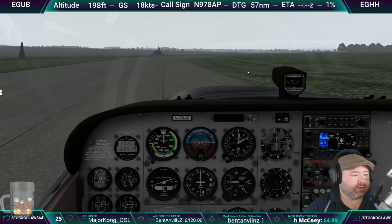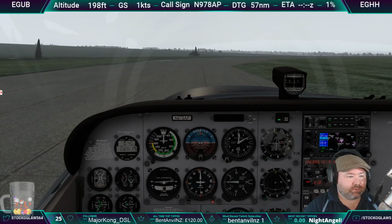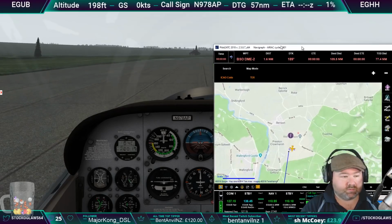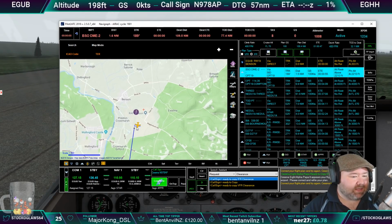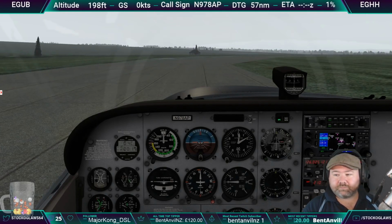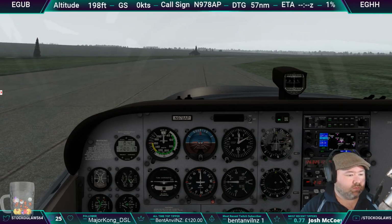Whoa. Okay. Let's stop there. So now you can see we're kind of closer to EGUB. So let's see if we can... Cessna 8 Alpha Papa ready to copy IFR clearance. Cessna 8 Alpha Papa, it appears your flight plan does not originate at this airport. Please correct and refile your plan. Okay. Right, we'll have to just do that in the air. Let's go.